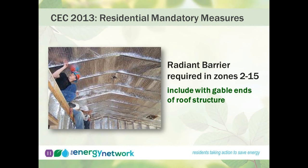In terms of the radiant barrier, which is another way to help repel the sun's heat from above, the radiant barrier is required in zones 2 through 15, which is almost all of the zones in California. And this is going to be a mandatory measure. If you are using performance modeling to perhaps not use the radiant barrier, you would need to improve the energy performance somewhere else in the equation for it to work. But as a baseline, radiant barrier is a mandatory measure in zones 2 through 15 for your building, and that includes the gable ends of the roof structure as well.